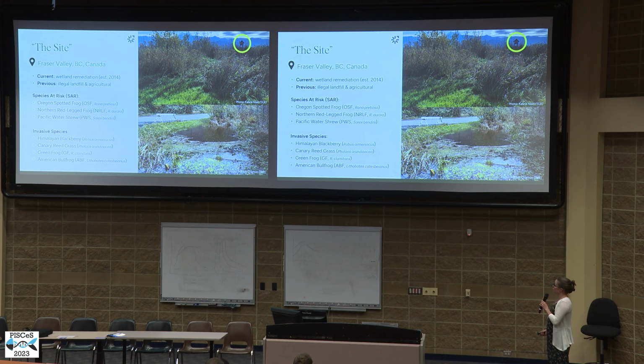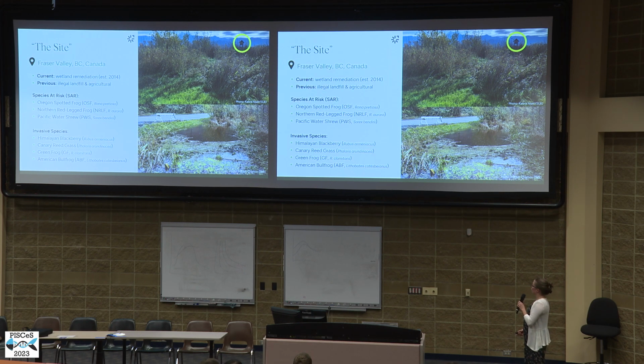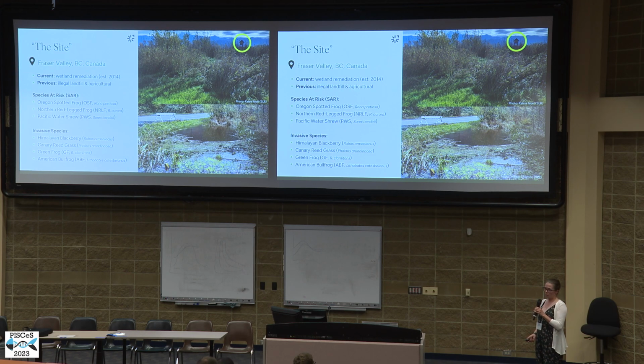And on this site, during this project, it was hoped that with remediation efforts, we could promote the presence of a few key species at risk. One of them being Oregon spotted frog, which is endangered in British Columbia, northern red-legged frog, which is currently special concern, and Pacific water shrew, which is a semi-aquatic mammal, and that is endangered.